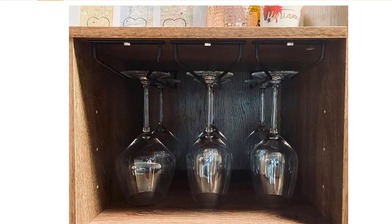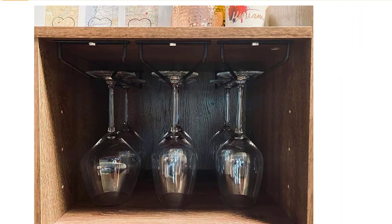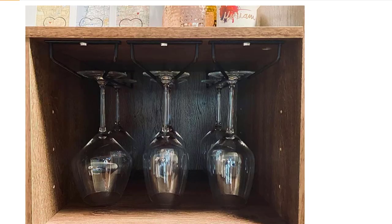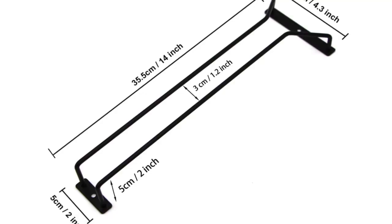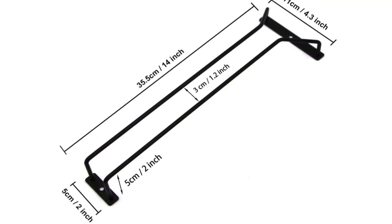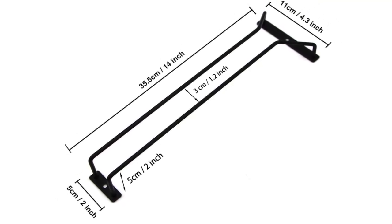Durable and long-lasting. Crafted from high-quality materials. Built to withstand daily use. Protects stemware from damage. Securely holds glasses. Prevents accidental drops and breakage.